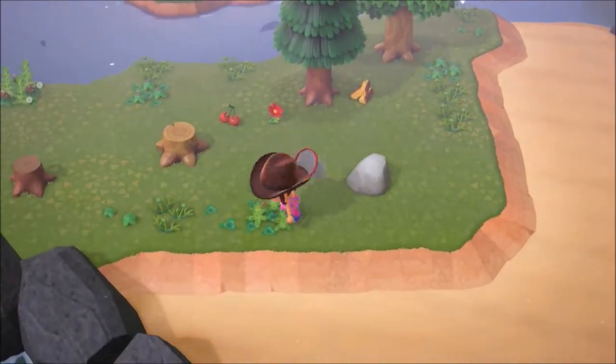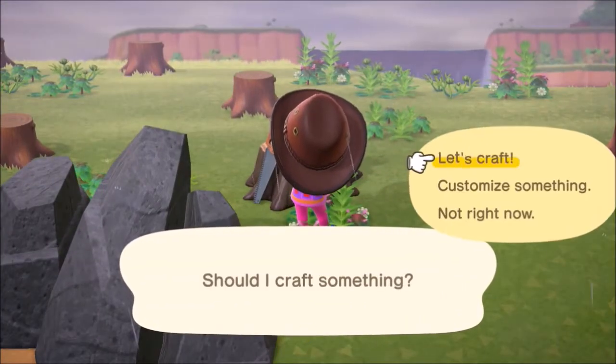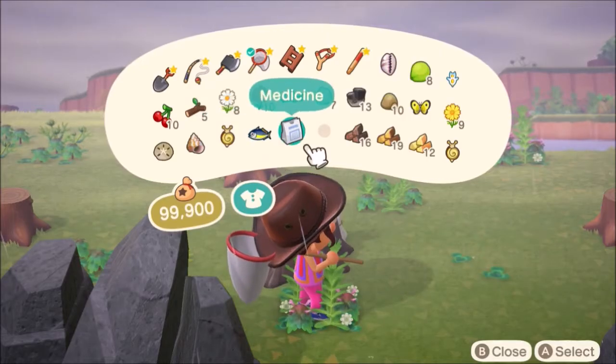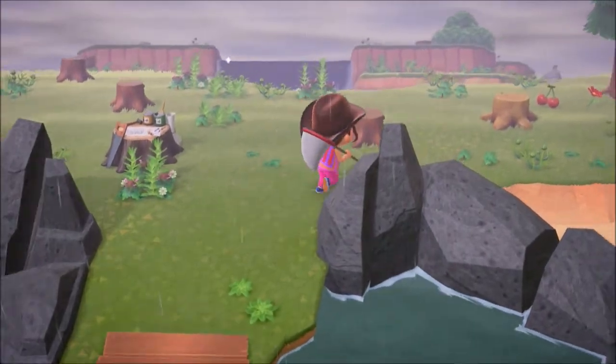So I'm going to pick them, and every mystery island you go to has one of those sort of DIY workbench type things. So I'm just going to craft some medicine so that I can use it on my face and be all better, so you can sort of see the list of stuff I can craft. So I'm going to take my medicine, and then my poor little eye will be all better. Look how wonderful it is, I can see.